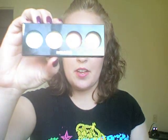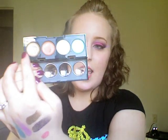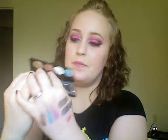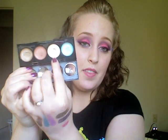Also at Walmart, I got the Revlon Cream Shadows. This is the Copper Canyon Quad. And these don't crease. They don't for me anyway. I use them over Too Faced Shadow Insurance. There's just a bronzy color. This is more of a gold color. This is more of a bronzy color. Then a white color. And then a blue color. I got this quad because it seemed the most versatile, and I can use it for the most looks.